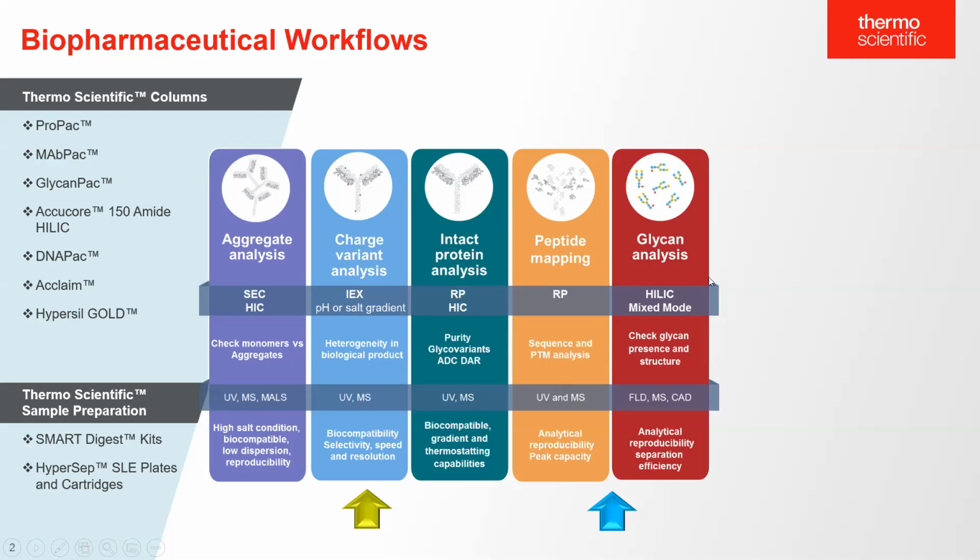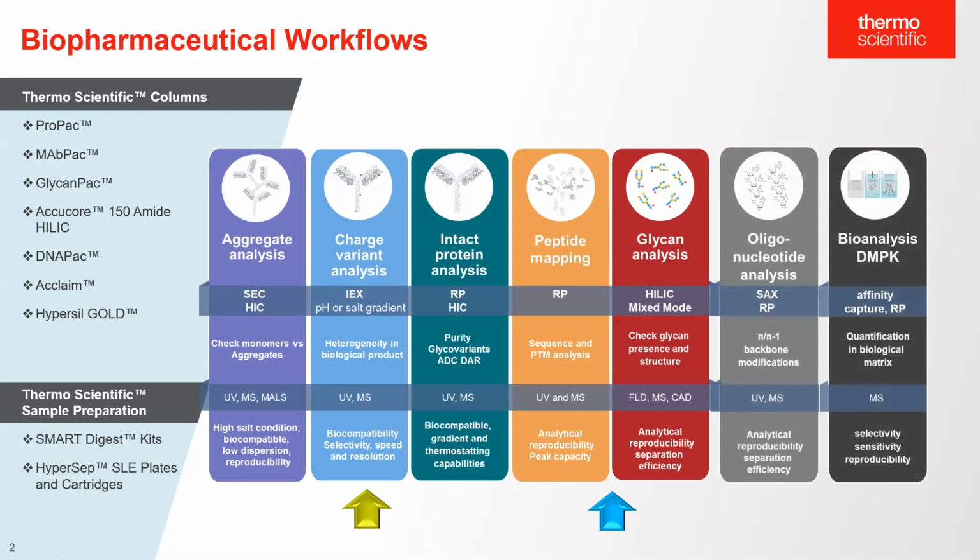For glycans, we tend to release the glycans, and glycans don't bind well to ion exchange or reverse phase. In this case, we're going to use a HILIC column or mixed mode columns to separate the glycans out. And we'll show you a bit more of that later on. But again, that can be used with fluorescence on a standard HPLC or mass spec and even CAD.